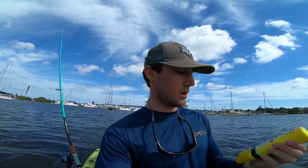I forgot my buff, so it's pretty brutal out here, and I'm putting on some SPF 70. This good stuff right here, Neutrogena SPF 70, but it's still hitting me pretty hard, so I'm going to need to not be out here all day would be a good idea. So let's head up the river, switch some presentations around, and see if we can get on a bite.